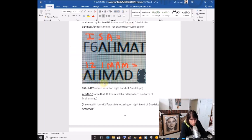So this is what the Tilma of Guadalupe shows, that there are going to be two antichrists that will rise together at the end of time, the 12th Imam and Isa. Isa will have Injil, which is one of the books of Islam, one of their New Testament. And the 12th Imam is going to arise, who will be the Messiah of Muslims, Hazrat Muhammad, whom they will call Ahmad or Muhammad. So look at the similarities between the name I found on the right hand on the Tilma of Guadalupe, F6AHMAT, and the name of the 12th Imam, Ahmad.